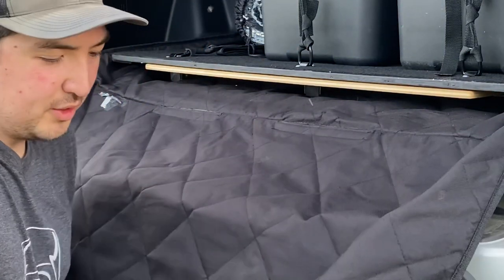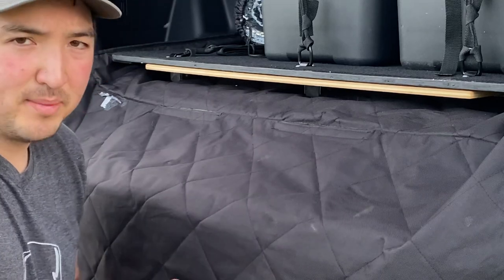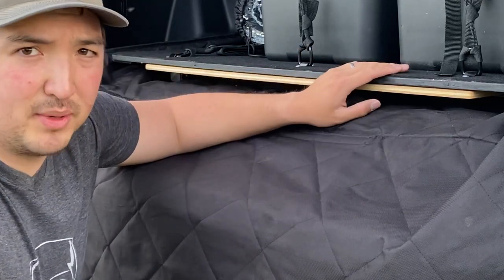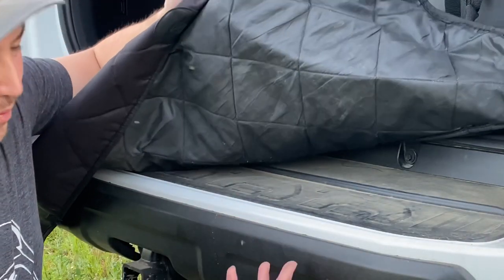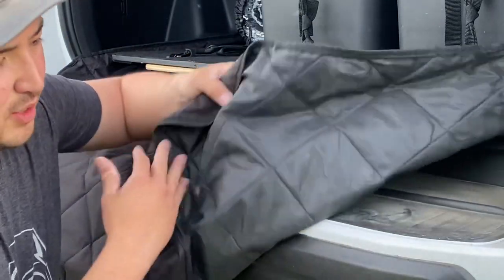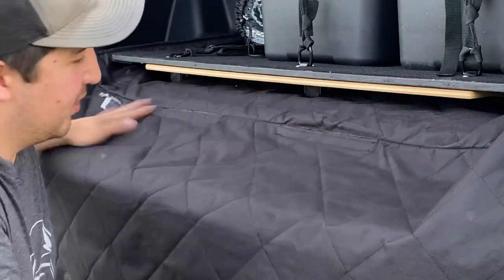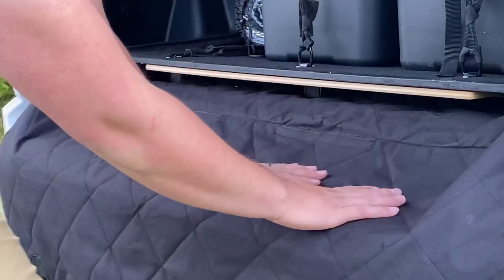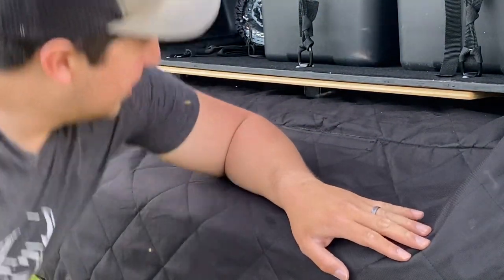This is just an old dog cover for a back seat. I trimmed it up a little bit and repurposed it. I have it jammed underneath this platform that I put together. All it really does is protect the back bumper from scratches and things like that. It's a new car, I kind of do care. But it also covers up all this dirt so that when my wife and I are getting into the back, we have a nice, clean area. I can sit on it. You don't have to worry about getting all dirty. So it's worked out pretty well.